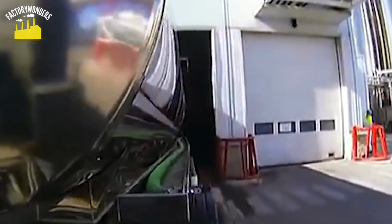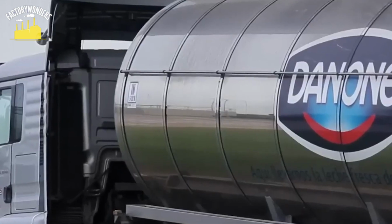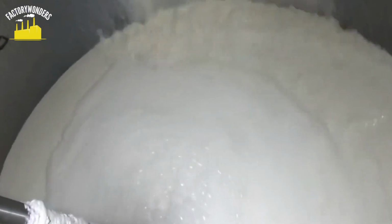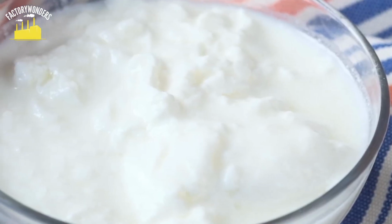This milk is carefully transported in refrigerated trucks to keep it fresh and stop any bad bacteria from growing. When the milk arrives at the plant, they tweak its composition before turning it into yogurt. This first step is called standardization, which involves reducing the fat and boosting the solids. This not only makes the yogurt healthier, but also keeps it smooth and firm, so it doesn't separate when stored.